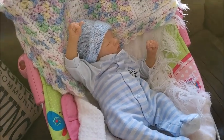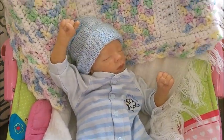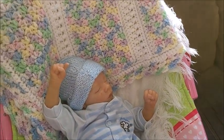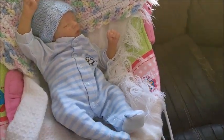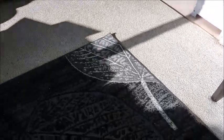And then up here I have Noel. I just have him up here because when the sun shines in, this is where he normally stays. I don't want him in the sun, so I just moved him.